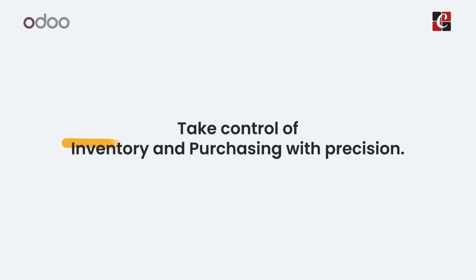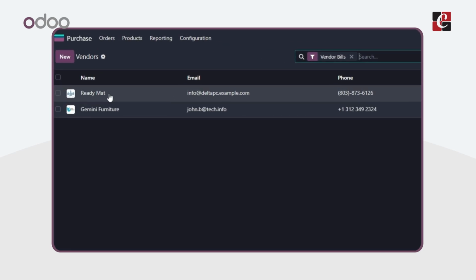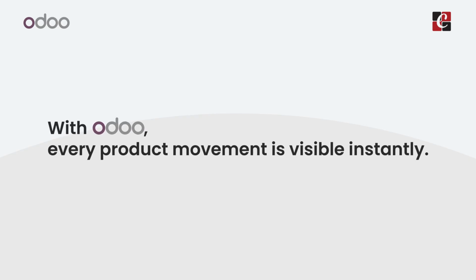Take control of inventory and purchasing with precision. Track stock in real time. Automate replenishment, manage suppliers, and streamline procurement workflows. With Odoo, every product movement is visible instantly.